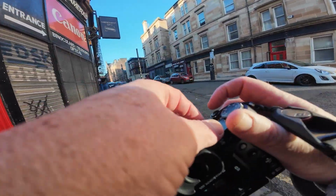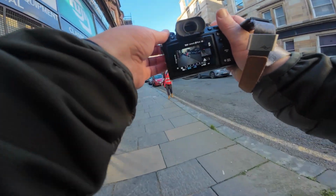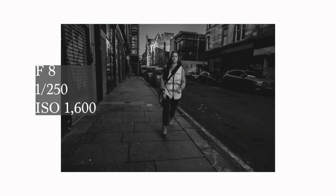Again, I just used zone focusing here and took a quick shot. I will do a full video about zone focusing at some point when I get a chance to make one.